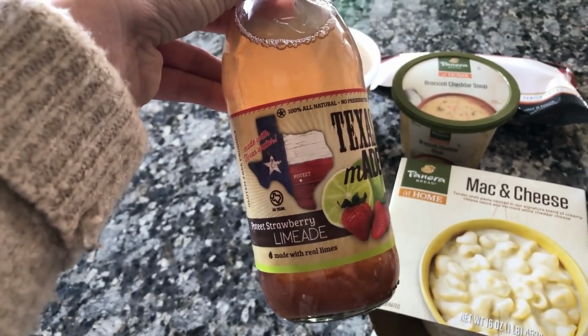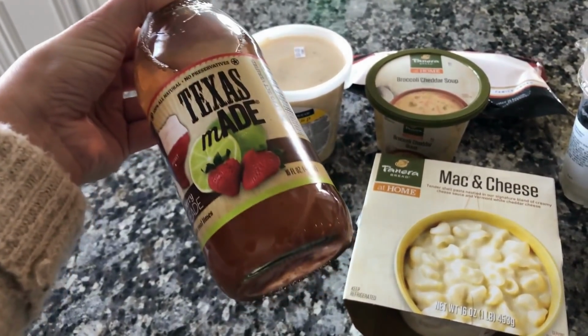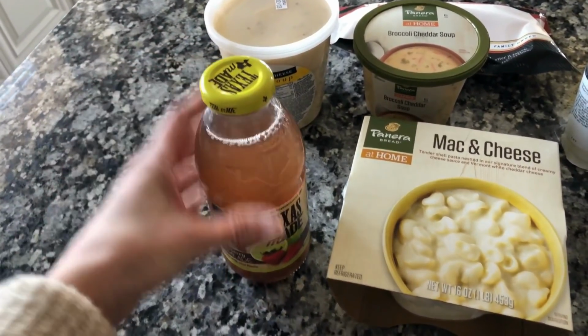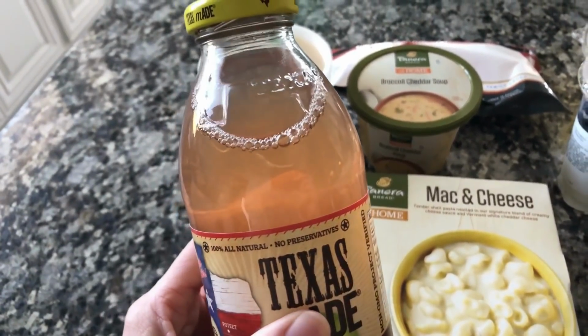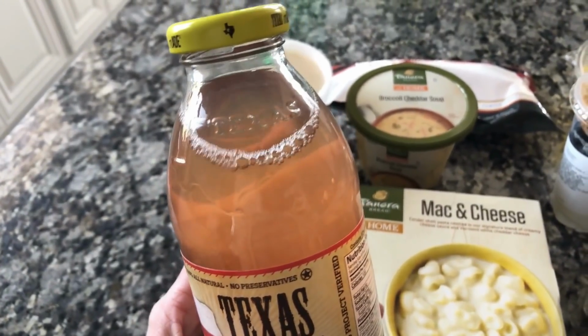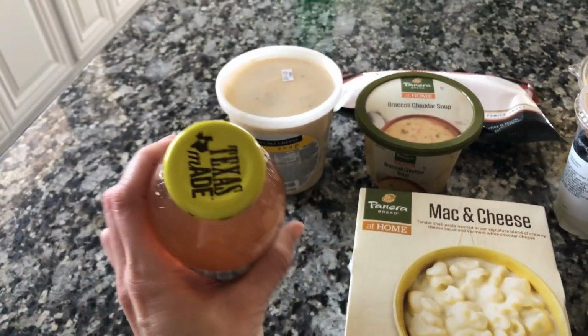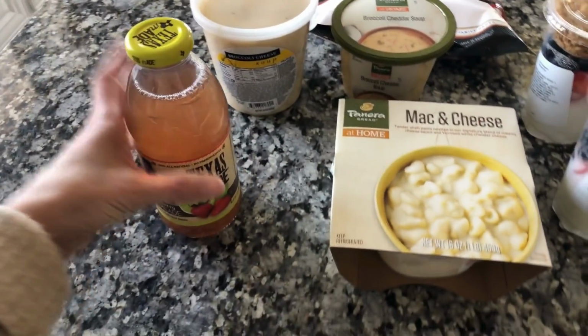This is the strawberry limeade. I've never tried this before, so I only got one just in case I didn't like it, but I think the bottle is really cute. I love the Texas embossing there in the glass. It's really awesome. Labels adorable, even the cat. So I'm gonna give that a try.